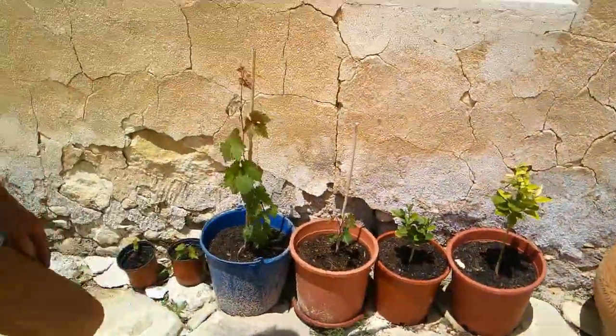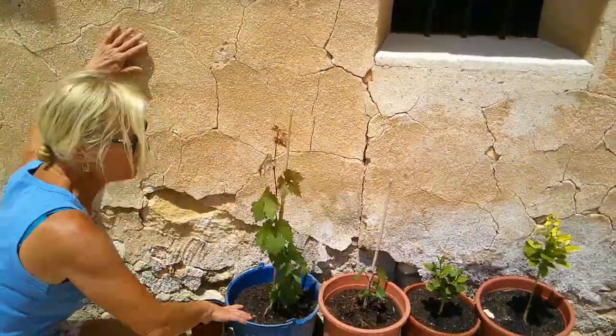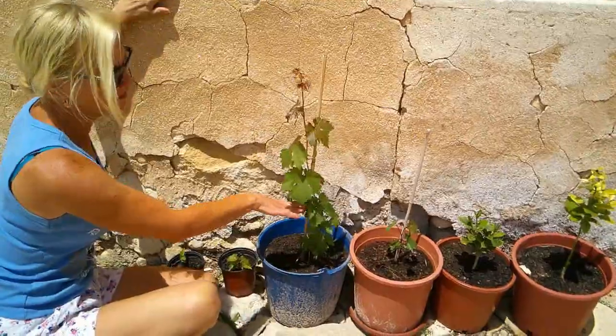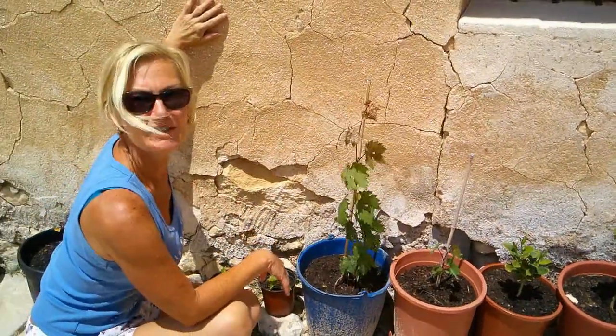And our vines, I don't know whether you can remember from the last video, he was about there, and this is all the growth in just 1 month. Absolutely amazing.